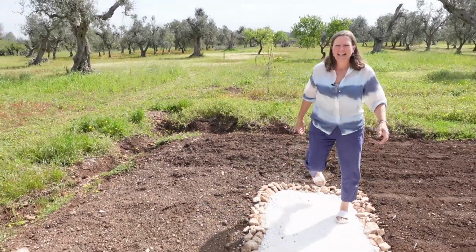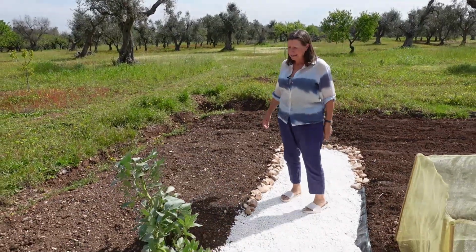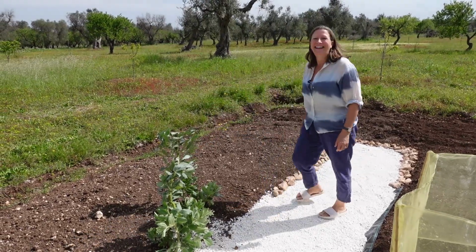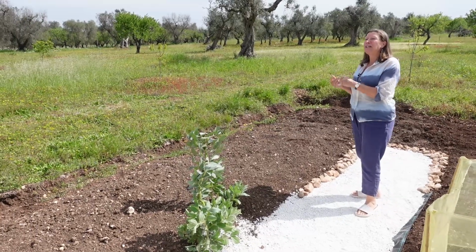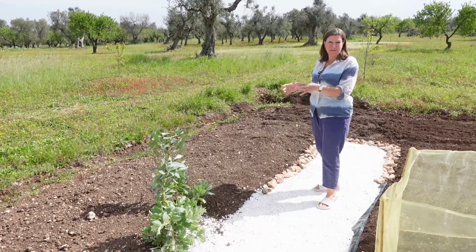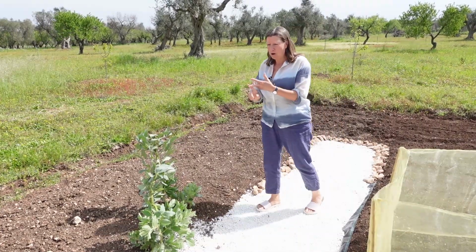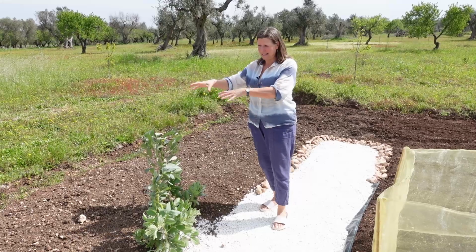And what's your plan for the big bed? My plan here, this isn't planted yet, but when we get back from this trip, it'll be early May, and my plan then is to stick in the plug plants, not seeds, because I'm too late for seeds, plug plants of tomatoes, peppers, hot chili peppers and aubergines, because they did really well in this area last year.